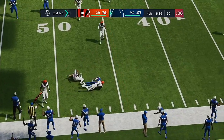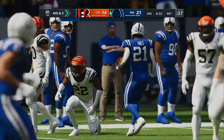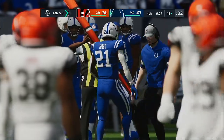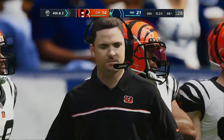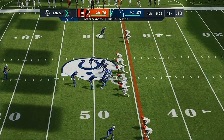They'll find Hines out of the backfield, and they'll get him down about 3 yards short of the first. 3 yards, all they could muster there, and it'll bring up fourth down. So much about this game is just understanding situations and then having to execute, isn't it? Guard the first down sticks. Don't let them get there. And they rallied and made the tackle.